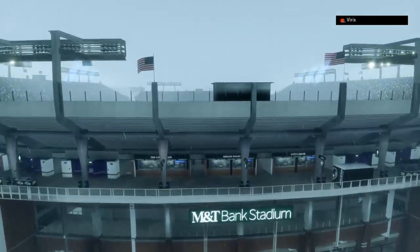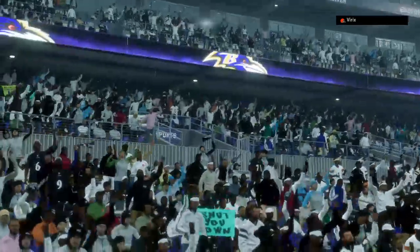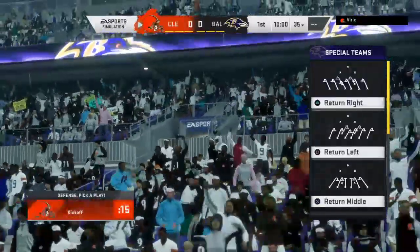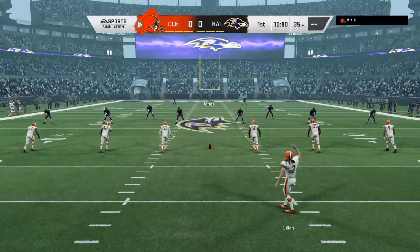Coach, the rain is falling, the fans are soaked, but here's the bottom line. We've got football at M&T Bank Stadium in Baltimore, Maryland. The two teams emerged from their respective tunnels a minute ago to the approval of this Baltimore crowd. They're all set as the Ravens will match up with the Cleveland Browns.